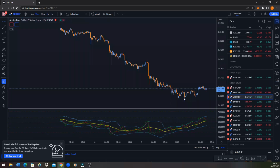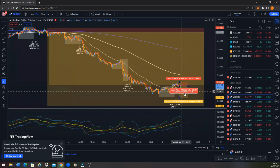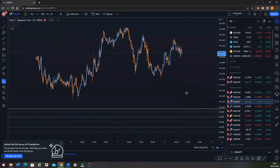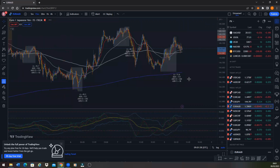AUDCHF up next. A little bit of pullback. We're in a good position here. We could potentially take a trade here. That does go on the list, so today that is looking good. EURJPY up next. If we were to pull back down to the 800 EMA, we would have broken yesterday's low, so that one stays off the list.